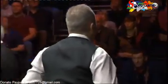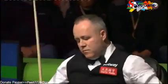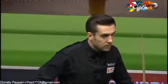John Higgins, 75. Well, Mark Selby comes back to the table. Higgins annoyed he's missed that red, which would have killed the frame for sure. Selby, as we know, very adept at getting snookers.